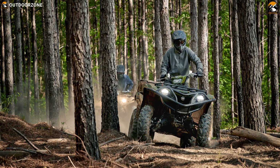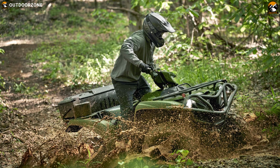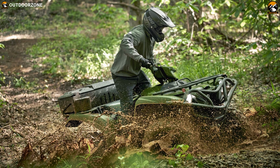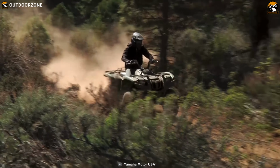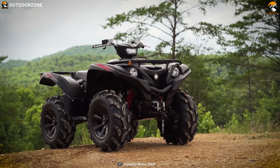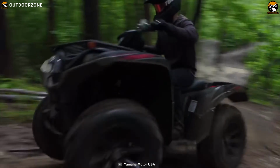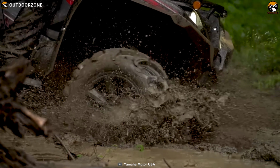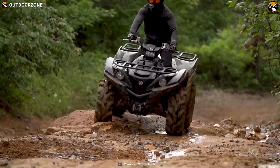Equipped with Yamaha's class-leading transmission, it combines immediate response with advanced features like all-wheel engine braking for control and confidence, and the Ultramatic proves to be the most durable ATV transmission on the market. With plenty of ground clearance and adjustable suspension, the Grizzly EPS tackles rough terrain with ease. The long travel shocks, wide arc A-arms, and full-body skid plates ensure the Grizzly EPS is ready to keep going when you are.